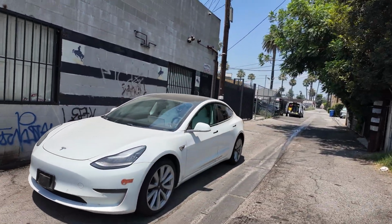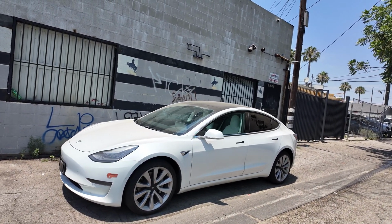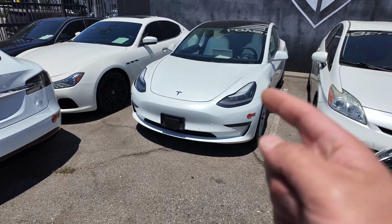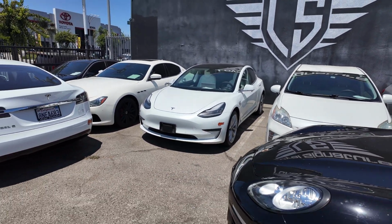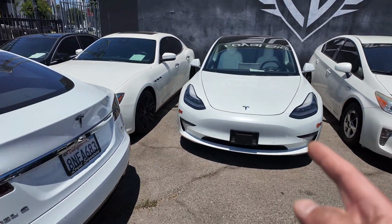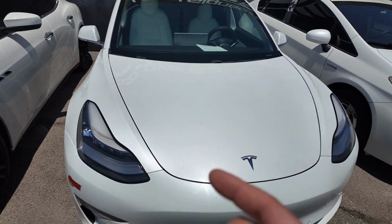Let's wash it and see how it's going to look after just a regular wash, before it goes to the detail shop. So about the Tesla, as my Tesla got ready right now, it's all good to go for sale. We have it for 79. That's the price for a 2019 Standard Plus, Autopilot, white on white.